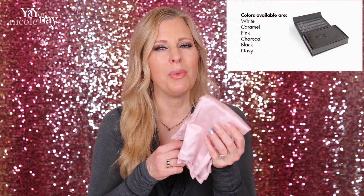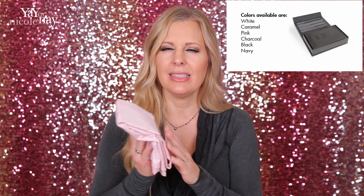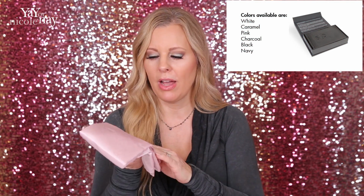This is wrapped in plastic when you get it. And obviously I've been using mine. I've washed it a bunch of times, so it's not going to look as perfect as when it comes out. They also sell, I believe, eye shades to sleep with, the eye covers, if you want to look all mysterious at night. So you can get matching ones. I got the pink color. These also come in white, ivory, and I believe maybe purple, but they do have an assortment of colors.